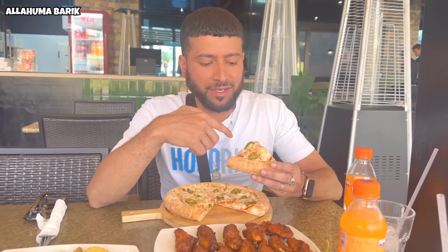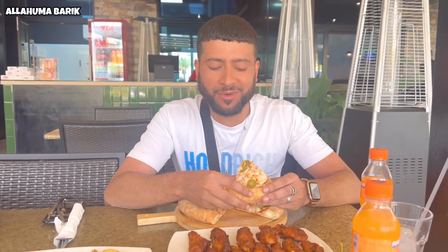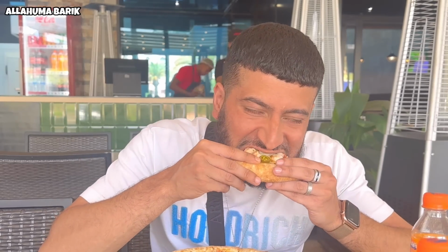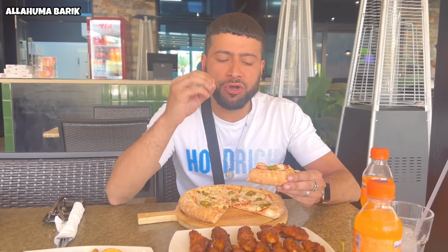As you can see, I've got jalapenos in there. I went for the cheesy crust as well, and it does look tasty. I'm gonna go with Bismillah Rahman Rahim. Let's do this. Oh. The pizza is unreal, so tasty.